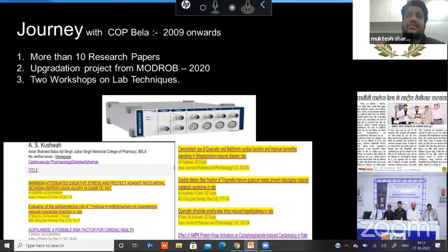More than 10 research papers have already been published by Dr. Kushwaha and by Copbayla using this PowerLab facility and their laboratories. Recently, they have upgraded their lab. They added some equipment in the model project in 2020, but due to COVID, it will be installed in 2021. And we have already done two workshops on lab techniques with Copbayla in the past 11 years. So this is basically about our journey with Copbayla, that they have had a lab from 2009 and they are doing research on it and using it.